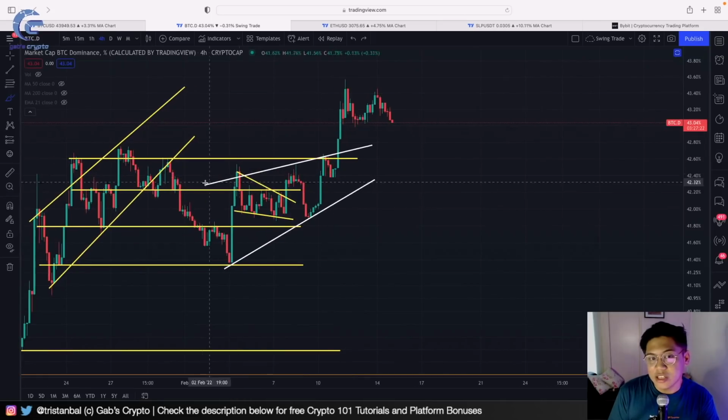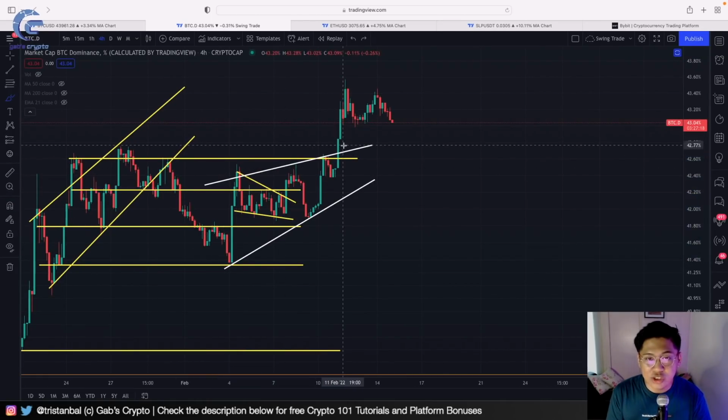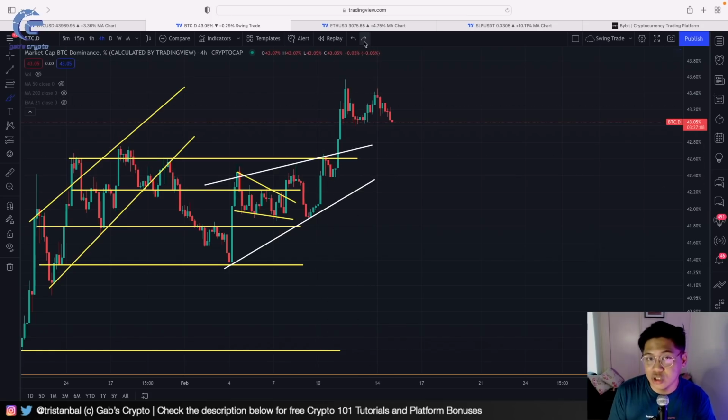So as you can see right now, minamonitor natin yung ating rising wedge. Pero unfortunately, we saw a bullish breakout that indicated na altcoins underperformed. So that's why nakita tayo ng mga altcoins na humina siya against Bitcoin and kaya siya bumagsak lalo kasi tumaas siya ating Bitcoin dominance.